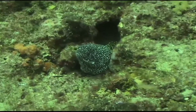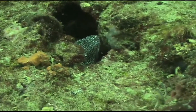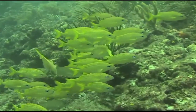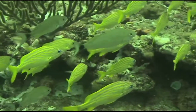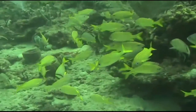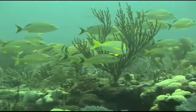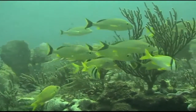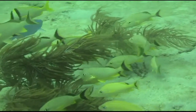And these fish schools are numerous. This is another spotted eel, and he was very shy, hardly came out at all. You can tell the way the fish are behaving that the current is pretty much non-existent.